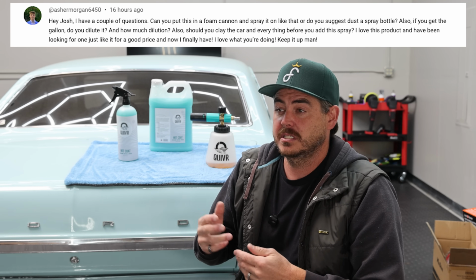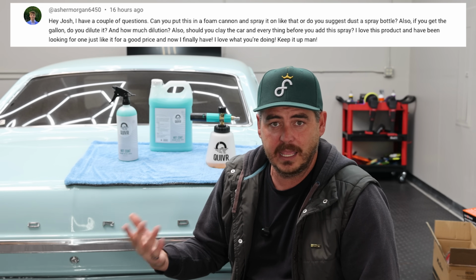But because when you're using a foam cannon, water is also coming through and mixing with the ratio, you're going to be diluting that considerably in that situation. And you're also going to be using a lot of product. So I wouldn't recommend that just for price and all that. And because it's diluting it down probably too much depending on the foam cannon and pressure washer setup you're using. So I would not recommend a foam cannon, but I will play with that and see how it goes.